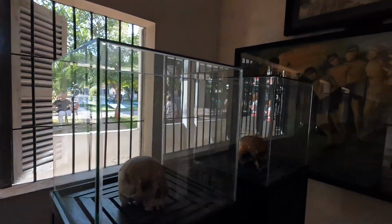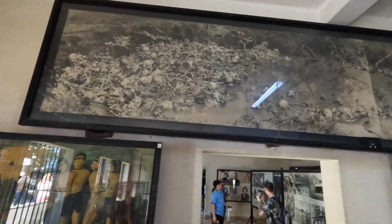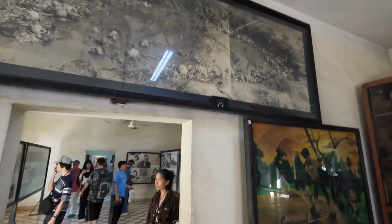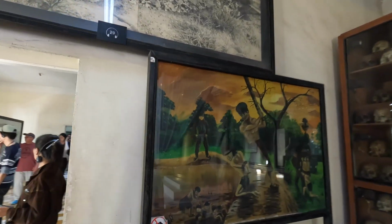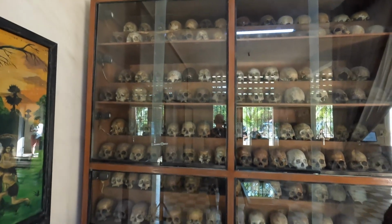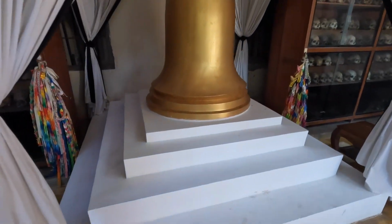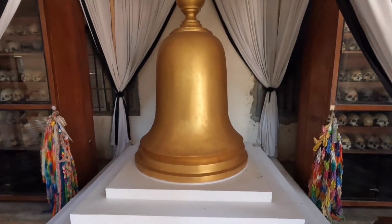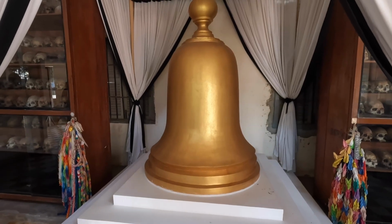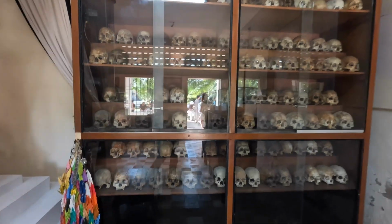So I've got some of the skulls there that were found in the local area. And the killing fields. You see some ribs there, bones. And that's a memorial to all the people that lost their lives, who were killed here.